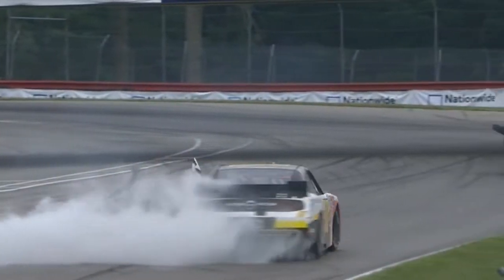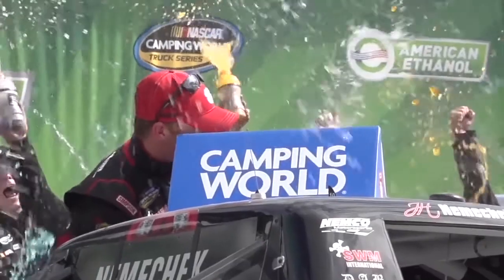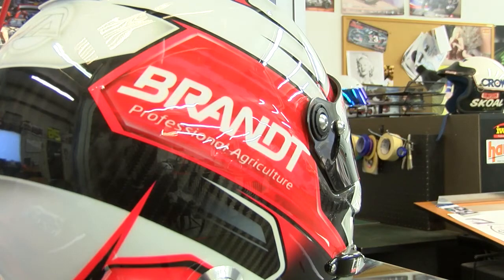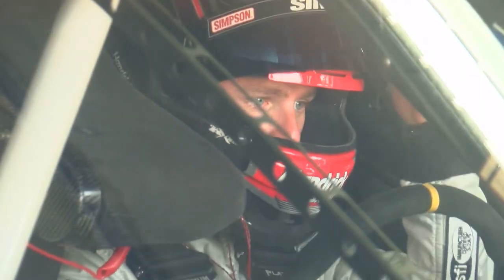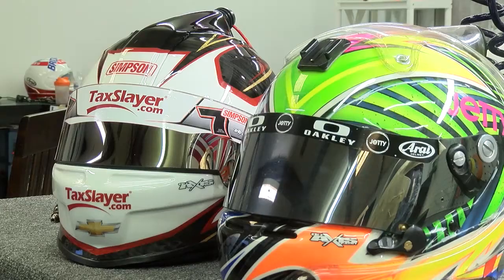A couple of drivers we painted was Chris Buescher, who won the Xfinity Championship last year, Matt Crafton, who's won the Truck Series Championship a couple times. John Hunter Nemechek is kind of a younger kid coming up. We paint all Justin Allgaier stuff. It's always a good time when he comes in, and he actually designs the helmet with us. He's not one of those guys who just says, do whatever. He has a big role in how his helmets turn out.